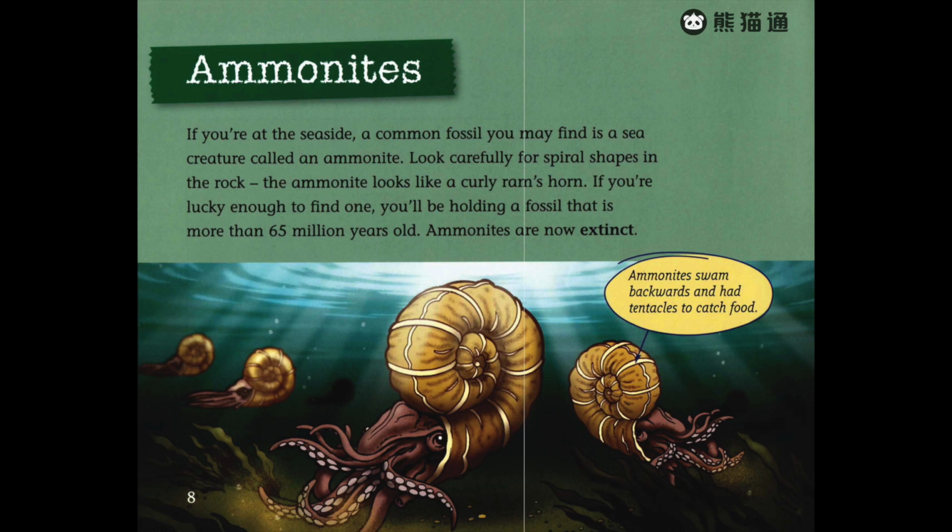Ammonites. If you're at the seaside, a common fossil you may find is a sea creature called an ammonite. Look carefully for spiral shapes in the rock. The ammonite looks like a curly ram's horn. If you're lucky enough to find one, you'll be holding a fossil that is more than 65 million years old. Ammonites are now extinct. Ammonites swam backwards and had tentacles to catch food.